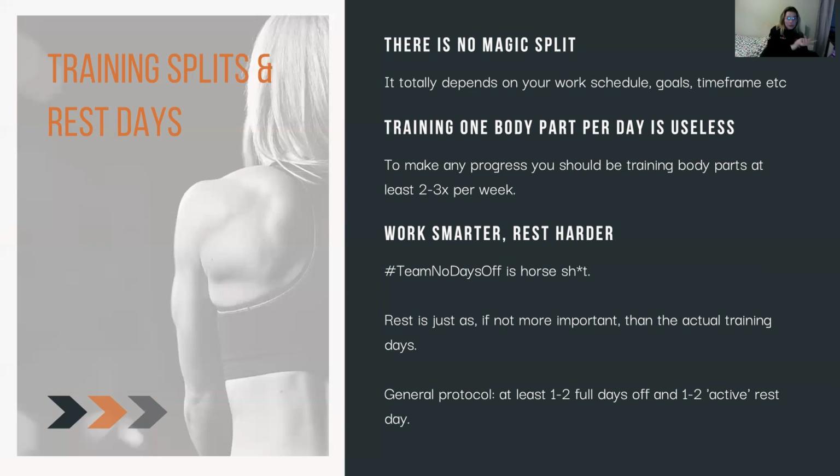There is no magic training split. It really depends on so many things: your schedule, your goals, your time frame, the gym equipment that your gym has or you have, your training experience, that kind of thing. So there's really no magic split. A lot of people think they need to be on a really detailed push pull anterior posterior day split. An upper lower split works perfectly. So it really depends. There's no magic way.